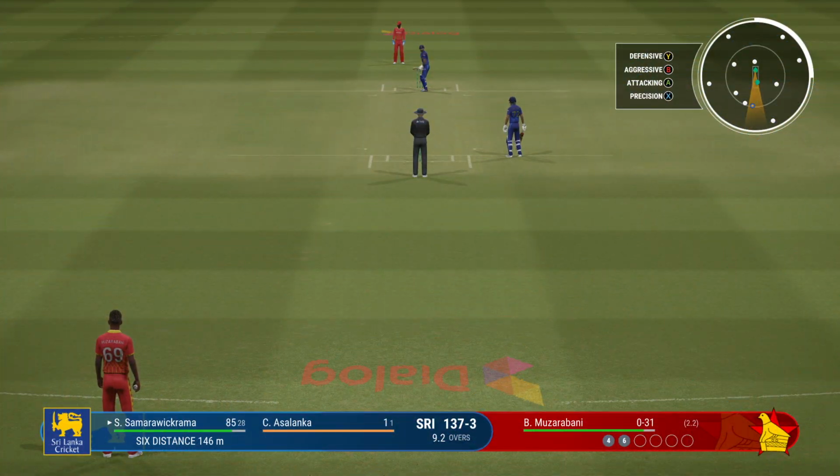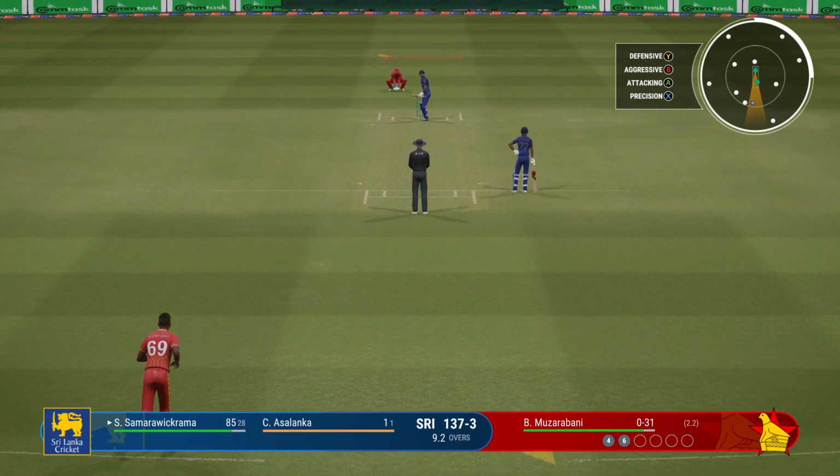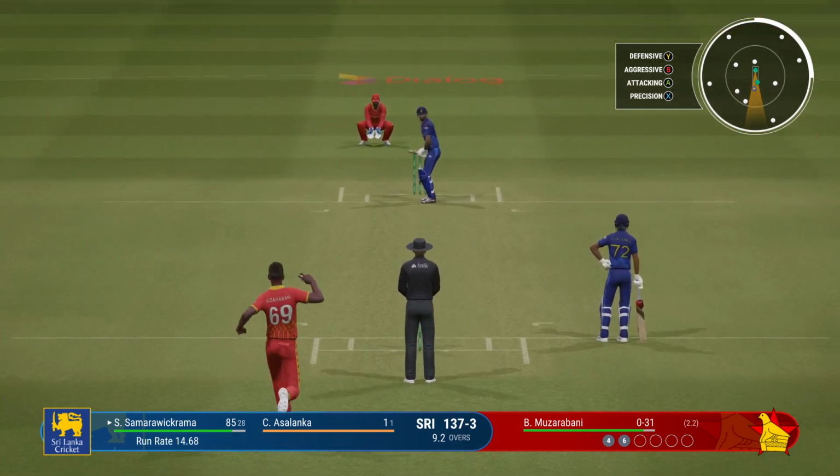The shots are certainly being played at the moment. Some good batting mixed in with a little bit of good fortune. Two boundaries in two balls.